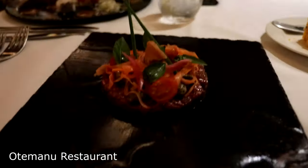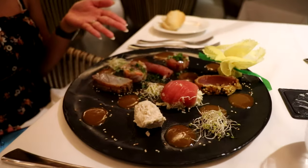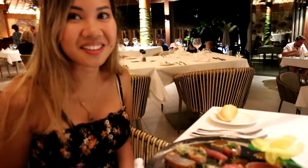At our dinner. This tomato bread was already good. Spicy beef tartare. And oh my gosh, look at this. Tuna platter, tuna sampler. Oh my goodness. That's crazy. This is just the appetizer.